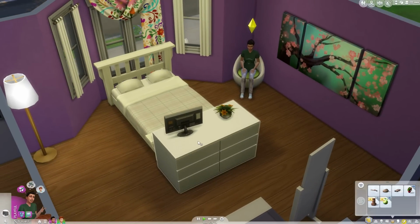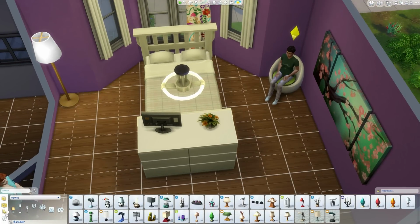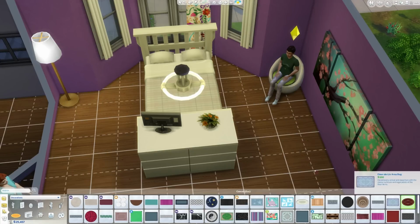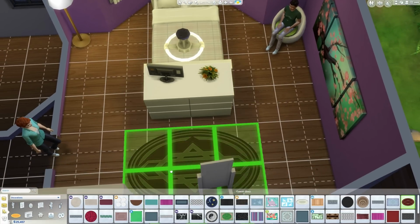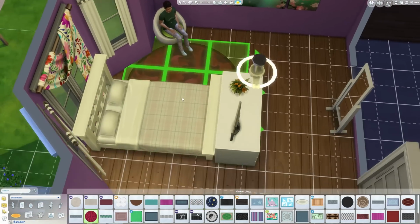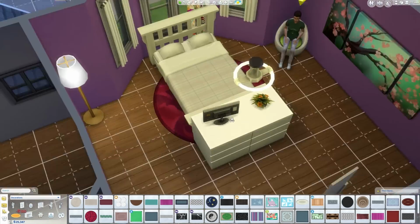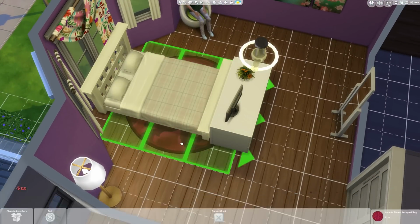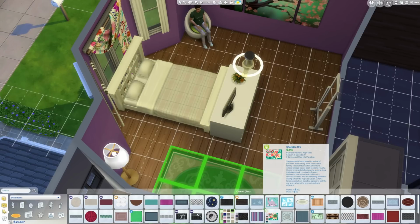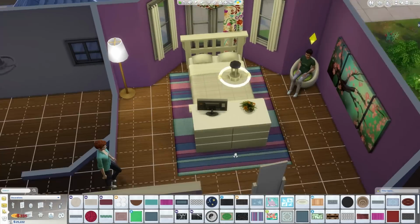I feel like this room needs a rug. I really feel like this room could use a rug, so let's go to decoration. Obviously, we can't get a big round rug, but I guess we could put that in there. I don't know, I feel like this space needs a bit of a rug. I think that kind of works. Maybe not that, no, not that. Let's see. Definitely not that one. Now, that's not so bad.